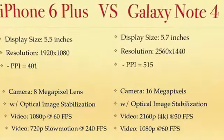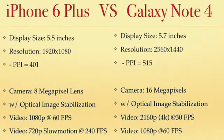Now moving back to the Note, this is equipped with a Sony-made 16 megapixel lens, which is going to give you fantastic high-resolution photos and videos. And speaking of video, this is where the Note really pulls ahead of the iPhone 6 Plus because it can film in full 4K resolution, and this means that it can film in 2160p in comparison to the iPhone 6 Plus that can only do 1080p.